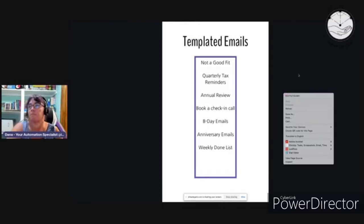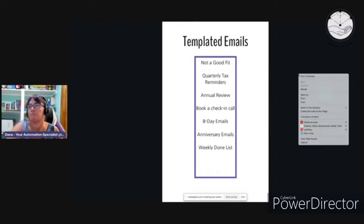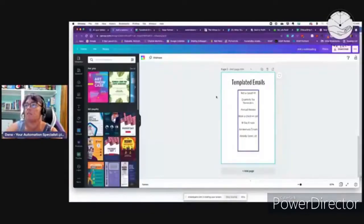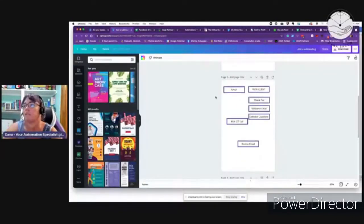Let me stop share. Oh, hey, cool. I have extra stuff. I didn't even look at the other pages. Here we go.